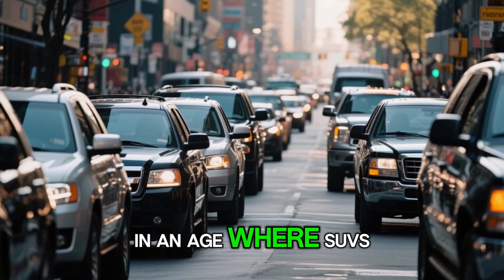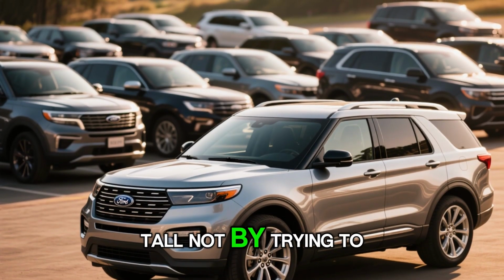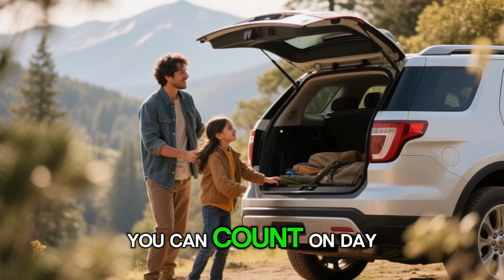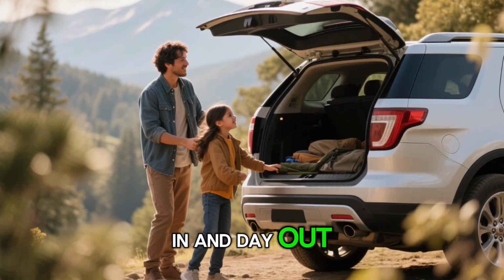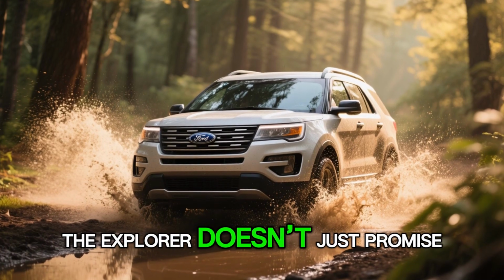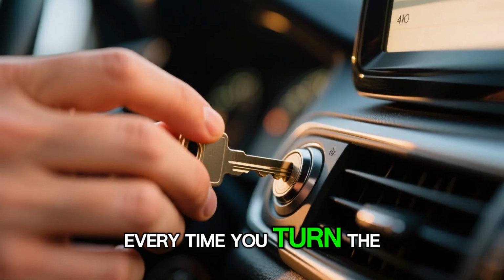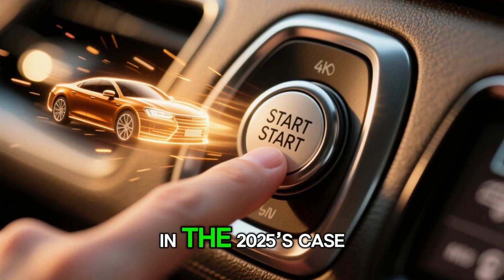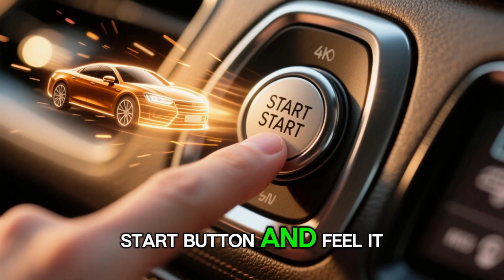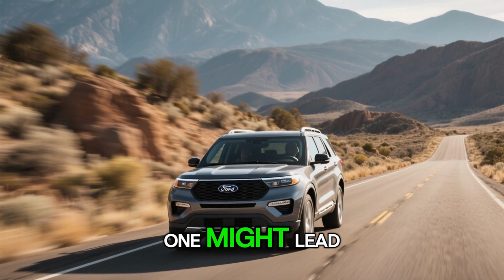In an age where SUVs are everywhere, the Explorer manages to stand tall not by trying to be the loudest or flashiest, but by being the one you can count on day in and day out. And that might be the most impressive thing about it. The Explorer doesn't just promise adventure, it's ready to deliver it every time you turn the key. Or, in the 2025's case, every time you push that start button and feel it come to life, ready to take you wherever the road, or lack of one, might lead.